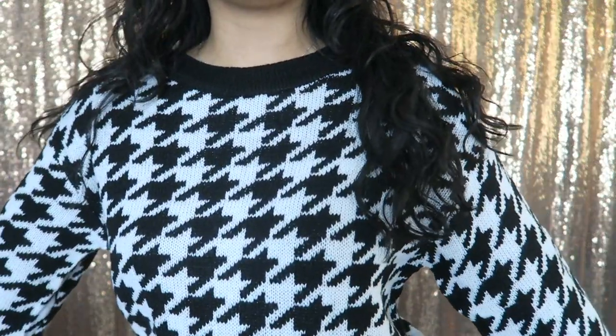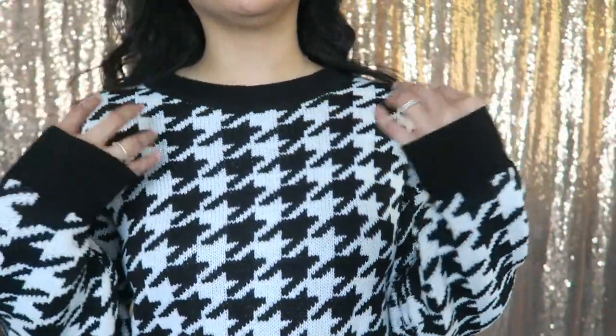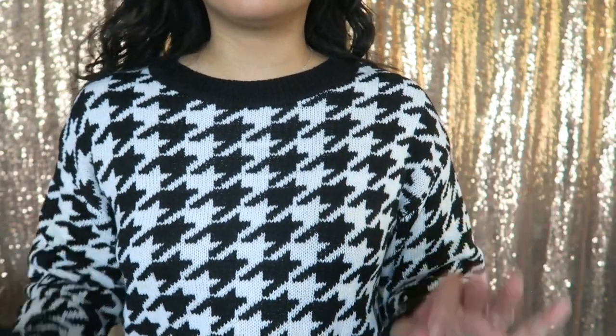This next piece I'm so, so excited about, because I've been looking for a plain houndstooth sweater like this for the longest time. I'm pretty sure Forever 21 had one out, maybe it was last year or before that, and I remember it being super, super expensive, so I didn't commit and buy it, and I'm so glad I waited because I got this for such a cheaper price. It is so cute. It is just a classic and plain black and white houndstooth sweater.